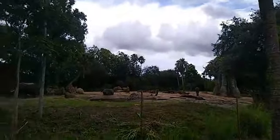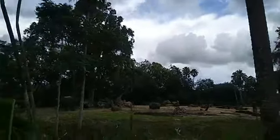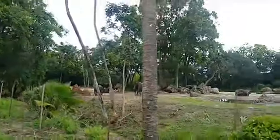Elephants are the largest mammals in the world. Adults can grow to be up to 13 feet tall, and the animal can weigh up to 7 tons.